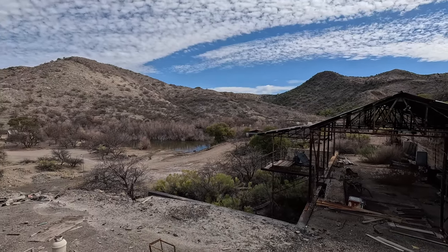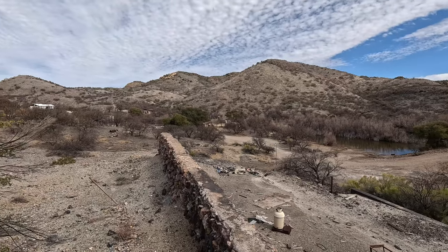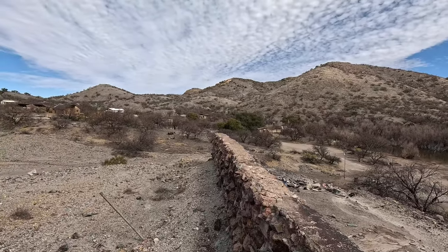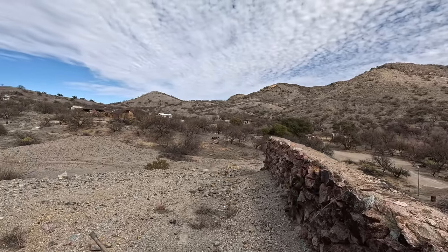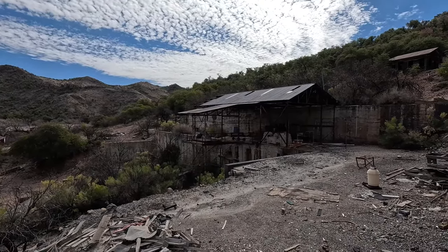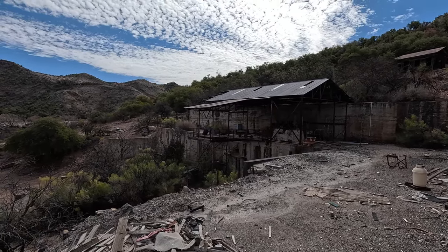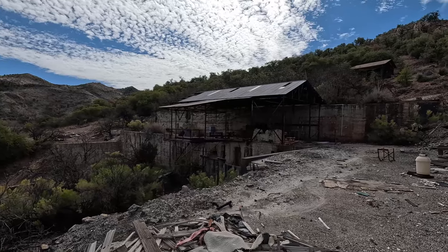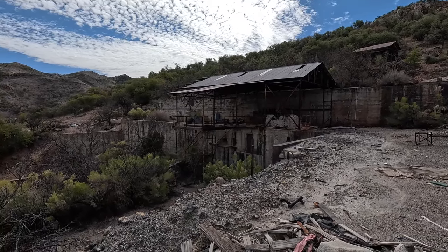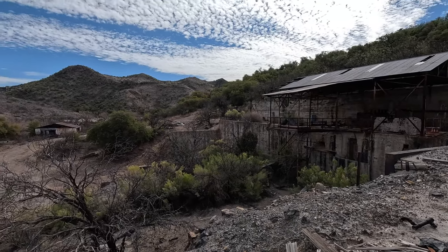Well, still holding up pretty good. There's a cantilevered deck out there, it looked like. See if I can get another view down here. Here we go. Yeah, you can see. Not a whole lot to look at in there, but it gives you an idea how tall that thing is. It's like two levels. You can see scaffolding or a stairway going down to that lower level.